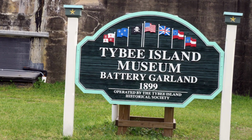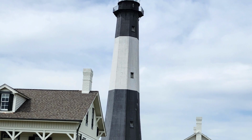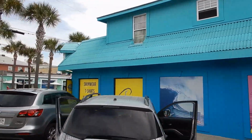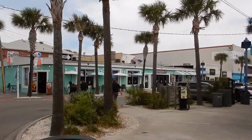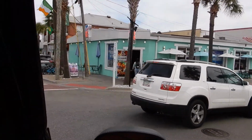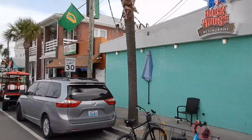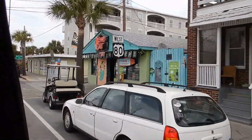We also took a run out to Tybee Island, a very popular tourist getaway. Maybe a little too popular for us. We're on Tybee Island right now in the beach area. It's St. Patrick's Day and the beginning of spring break, so we're not going to avail ourselves of the beach here because it's just a little too nutty for us.